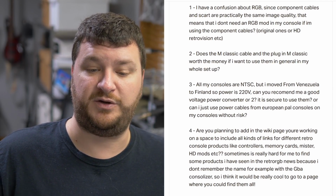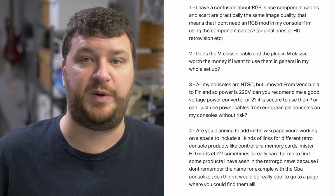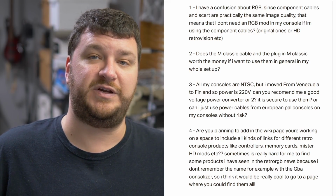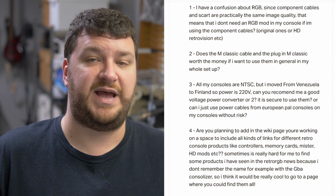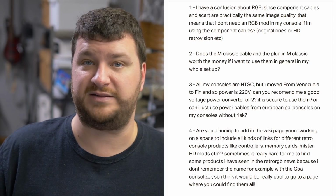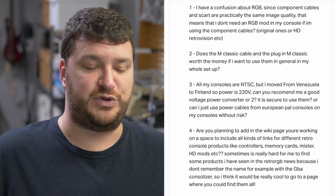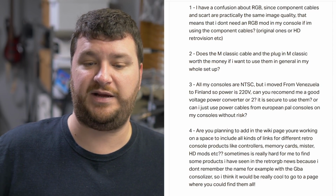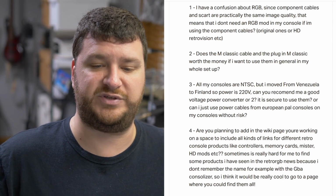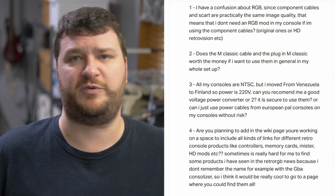Next, all of their consoles are NTSC, but they moved from Venezuela to Finland, so power is 220. Can I recommend a good voltage power converter? No, I would go the opposite. You could get a power converter, but I think it's a much better idea, especially when you're talking about older consoles where you don't know what condition the power supplies are in, to get a bunch of international power supplies. And Firebrand X has a link to all of the Triad power supplies with their international models that could work with pretty much every console out there. So I think it's a very worthy investment to pick up a couple of these and use those instead of changing the power. So essentially you're taking the 220 volt in and having this high quality power supply change that to the 9 volts or whatever that's needed on the other side. So definitely go to firebrandx.com and check out the links to new retro power supply replacements.